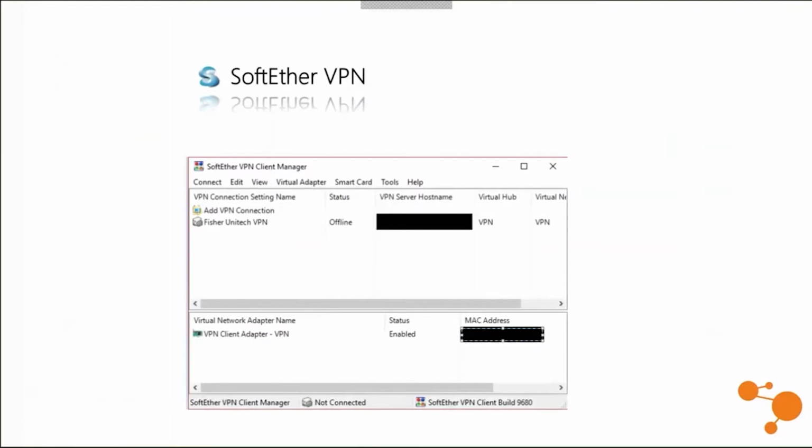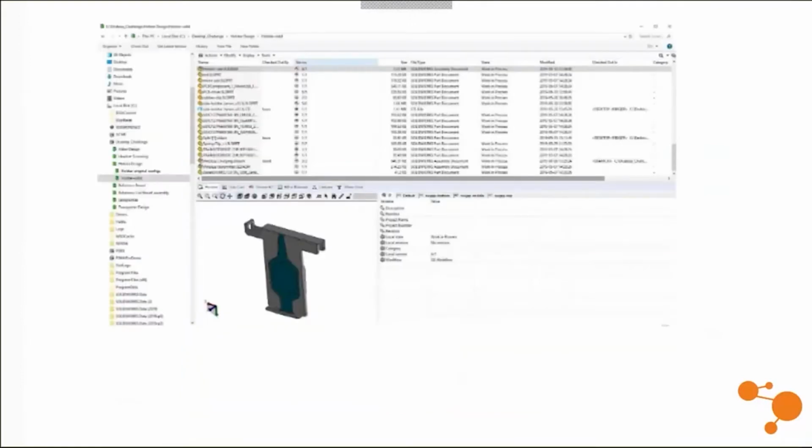We're all not in one location, so we went ahead and set up a VPN using SoftEther VPN, and that allowed us all to essentially access the vault from wherever we were. Here's a nice little picture, kind of showing our PDM vault set up with some of our files in there as well.